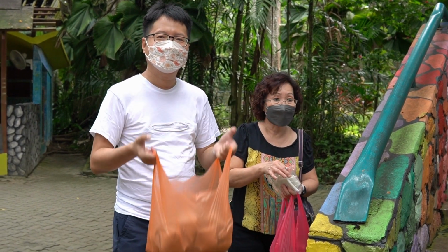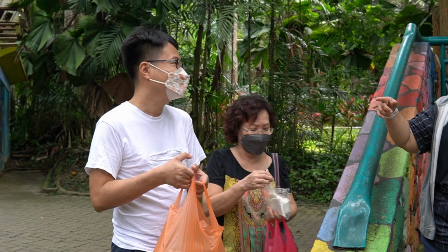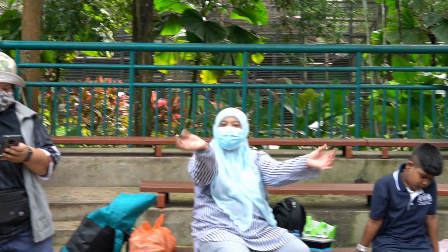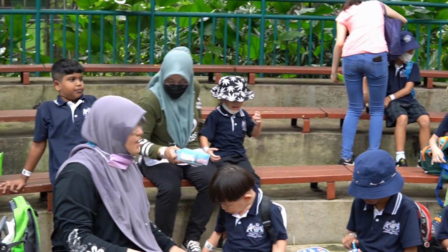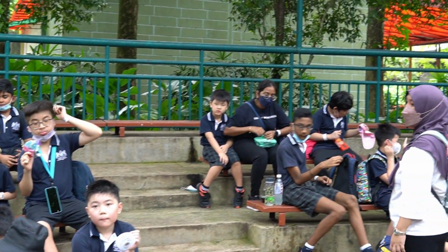Eat first. Yeah, the principal and the teachers are about to distribute food for the students first. Then after that, we'll bring them around Zoo Negara to make sure they have eaten.